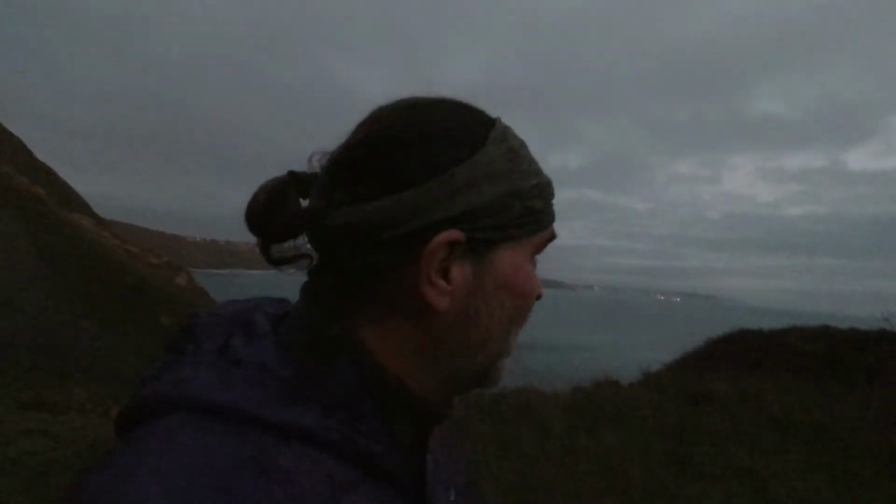Good morning. Well, it's another night out on the coast where we've had a clear night and then a cloudy morning, so a bit chilly but absolutely fine. But the main thing is no sunrise again, which is a little bit disappointing.